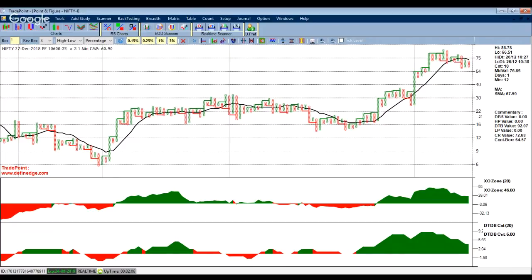Any chances for BNF 26,600 or 26,700? Yeah, like we discussed, as long as on the lower side 26,300, 400 holds, there is a chance Bank Nifty can go back to 26,600 or 700. But above 26,750 looks a bit unlikely right now.